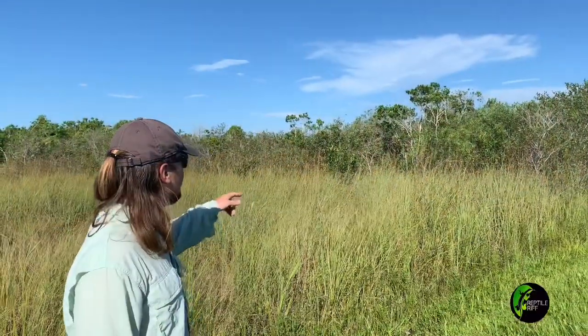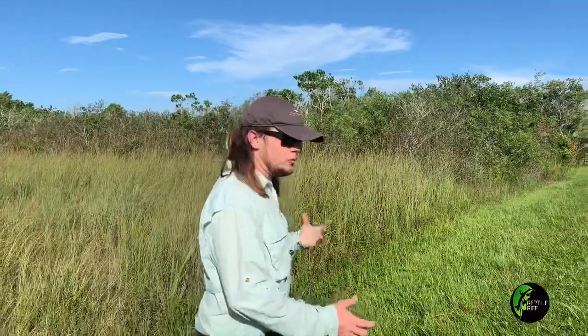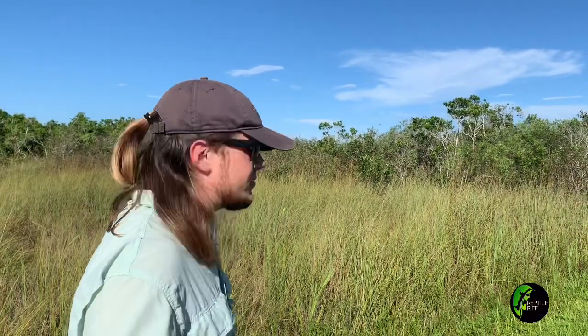So that beautiful bird that you see right there is right next to that pond apple tree. That is a little black bird with red shoulders. And that's a beautiful little bird that's here in South Florida. And it's just really nice. It has its little songs, its little chirps, and it's just part of the orchestra that is the Everglades.